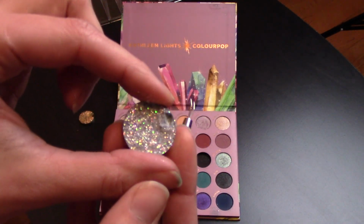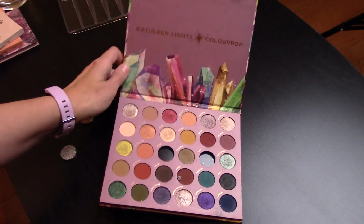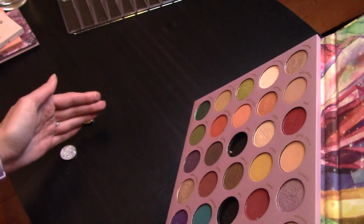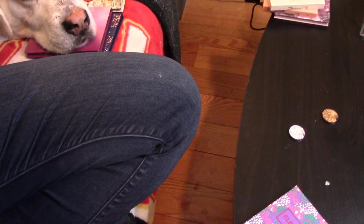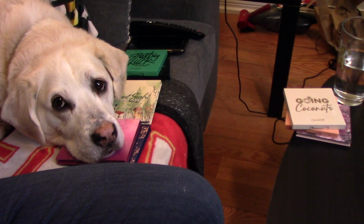This doesn't bode well. I think maybe this is the wrong tool for this, but get out of there, you bad sparkles. There we go. Let's see what I have to deal with at this very second. Yeah, you're laying on my makeup, you foolish, foolish dog.